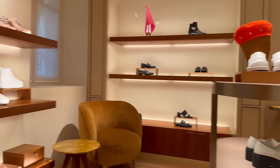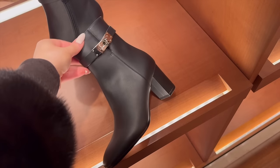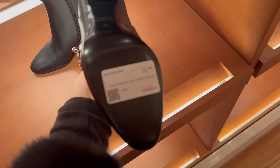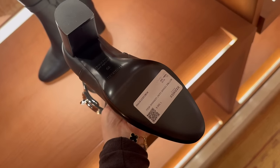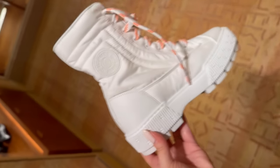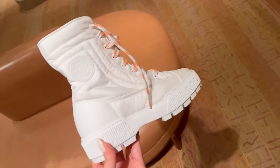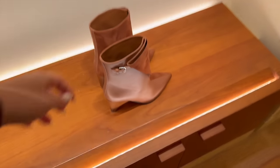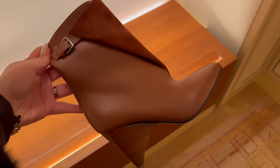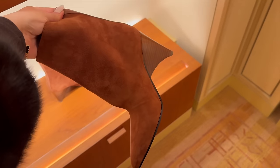Let's have a look at the shoes. These are the classic Hermès boots. This is the price, hopefully it's focusing, 1390. I wonder if these boots are waterproof. If they are, they'll be great for the rainy weather, the snow, and I love them in white. I think this is a new style. They also come in black, but the brown is very nice. Half suede, half leather. I love the heel.